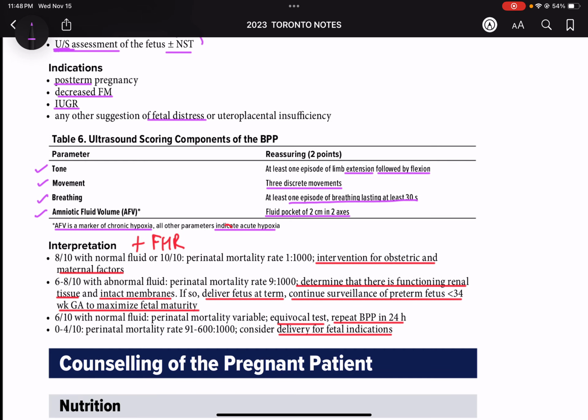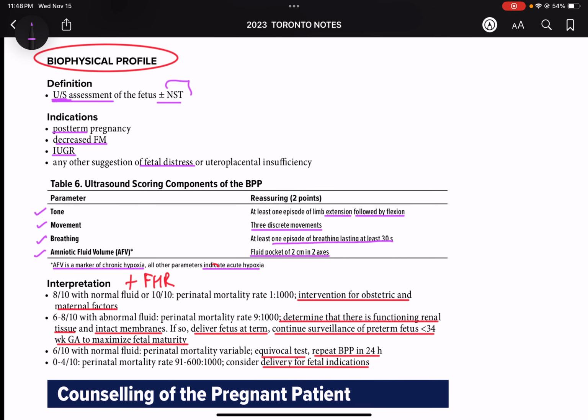So what we do in biophysical profile, we just do an ultrasound of the fetus, and we measure the tone, the movements, breathing, and amniotic fluid volume. Each of these parameters has 2 points. That would make a total of 8, but we rate biophysical profile usually out of 10 because there's a parameter of 2 more points, which is fetal heart rate, which we get from the non-stress test.